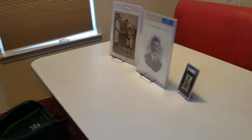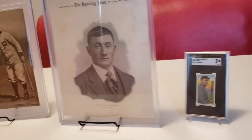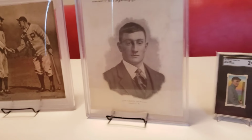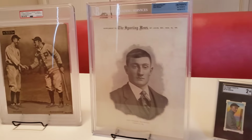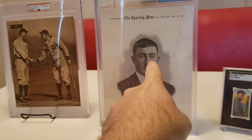Hey, what's up, guys? I've got some amazing pieces to show you, a little bit of history that I want to share with you as far as baseball card history goes, and some very interesting, exciting news. And it's all pointing toward this one right here.